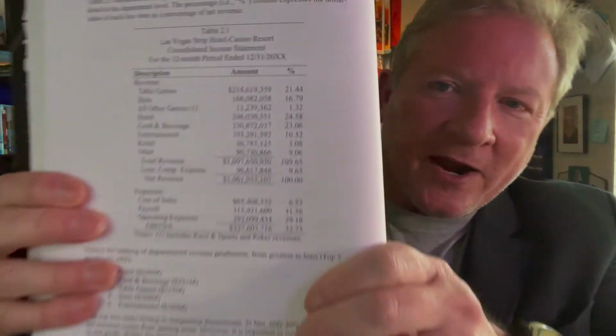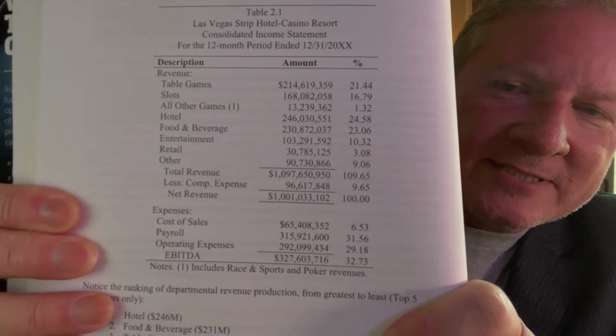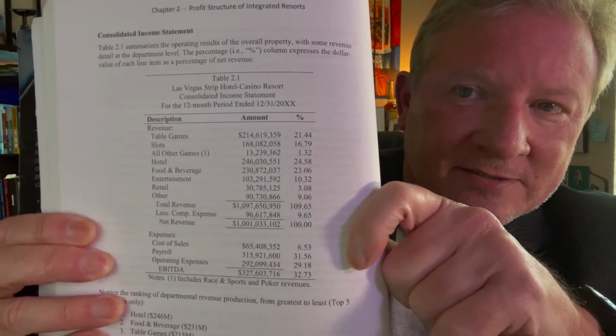Now, the one that I really got a kick out of was determining which one has the most contribution towards EBITDA. EBITDA is an acronym for earnings before interest, taxation, depreciation, and amortization. Now, if you look in your textbook on page 46, there is a table, and in that table, you look down this side right here, the percentages, it'll tell you which one has the highest percentage. A lot of you said table games. A lot of you said slots. It's actually hotel. You look right there.